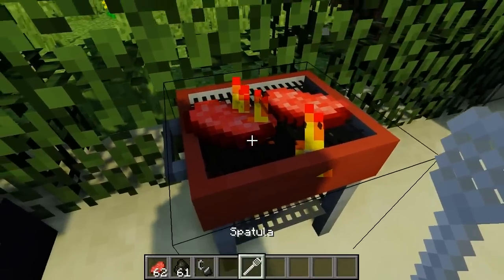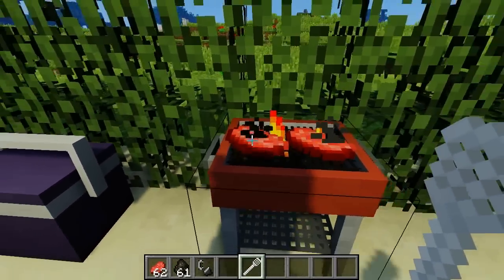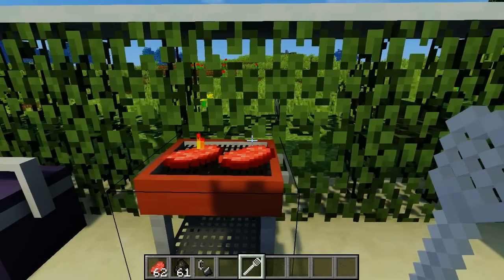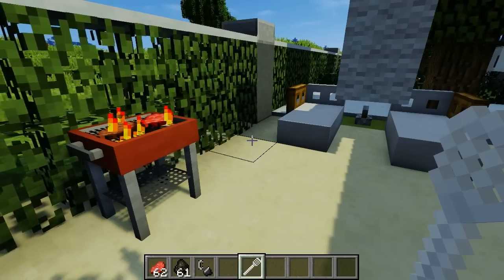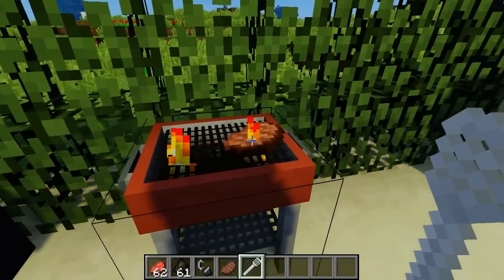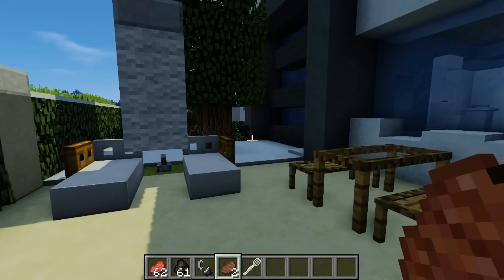As you can see here on the grill now, the beef is now smoking. So all we have to do is right click the beef, and then it will flip it over to the other side. And then it's going to cook the other side of the beef. And there you go, it is now cooked, and we can just take it off using the spatula, and we've now got two beautiful steaks.